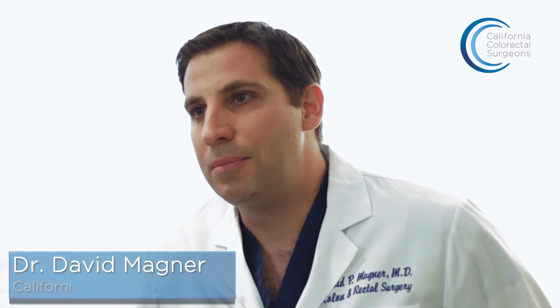So TAMIS is an abbreviation for transanal minimally invasive surgery, and basically it's a newer surgical technique that allows us to remove benign lesions of the rectum and also well-selected early cancers from the rectum in a minimally invasive sense rather than requiring a large abdominal operation. It was developed in 2009 and has been used successfully since that time, and is basically an extension or adaptation of a previous platform called TEM that was developed and has been used since the 1980s.